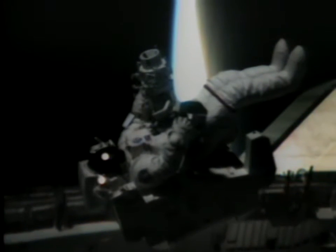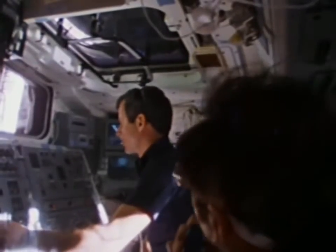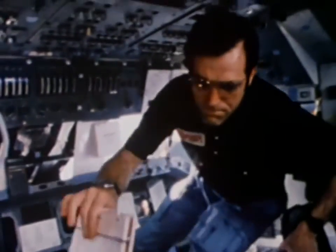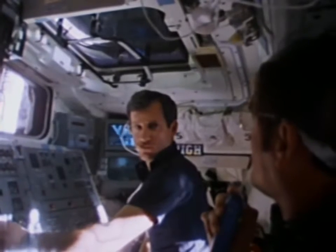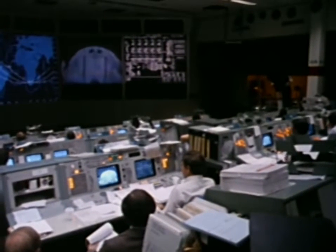One potato, two potatoes. Maneuvering unit pilot George Nelson made his way over to the satellite. Commander Robert Crippen, pilot Dick Scobee, and mission specialist Terry Hart monitored his progress and the progress of James van Hoften, waiting in the payload bay. Nelson was having trouble docking with the satellite.